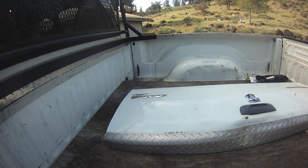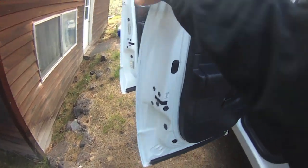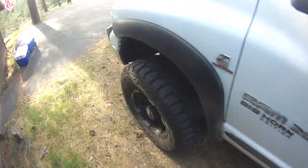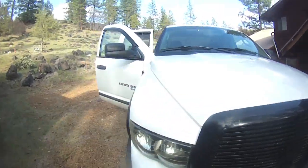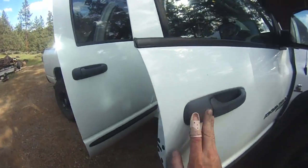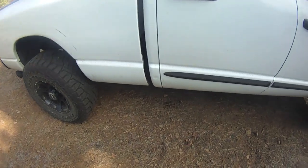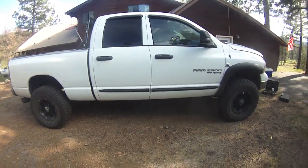So yeah, that's the introduction to the old out with the old, in with the new. No rust. I mean, the frame's clean. California rig. All the doors shut nice. She's a good one. Got a little dink right here. But for what I paid, trust me, I am not worried about it.